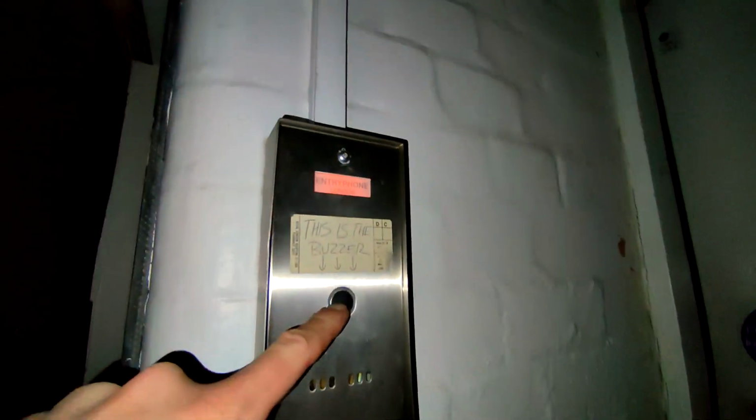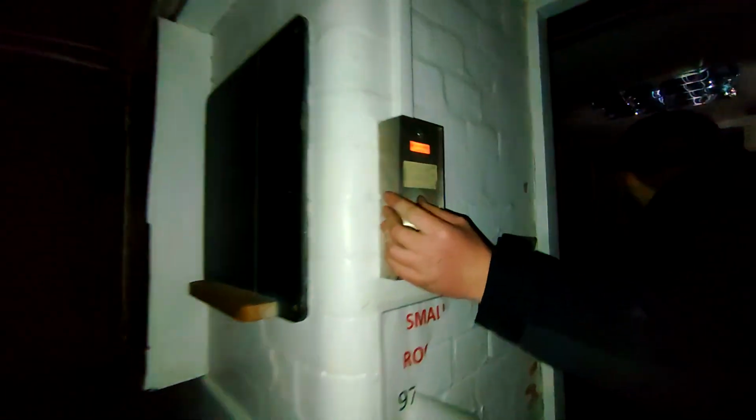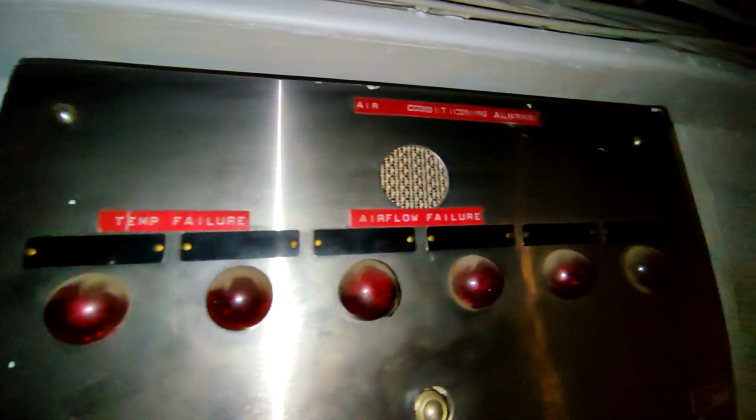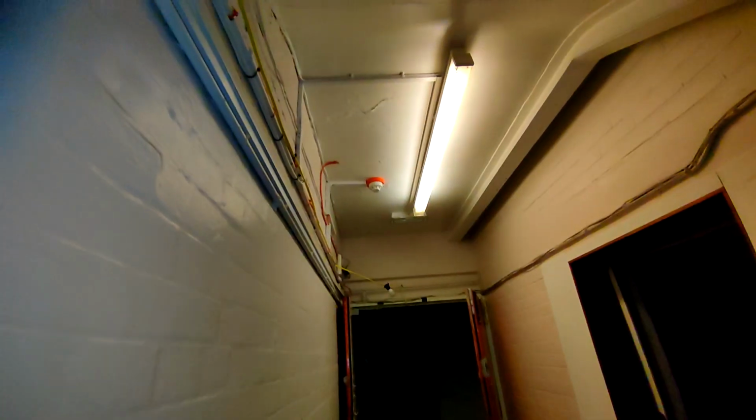Oh, this is creepy on this floor. Oh yeah, we're in the basement, mate. This is the morgue area. Entry phone. This is the buzzer. It works. Sounds like a mental asylum. The light on this bit? No, the lights are gone. It's intermittent where it's light and where there isn't. Well, that's a creepy staircase.